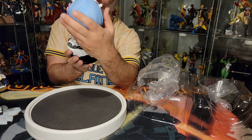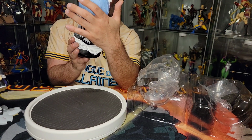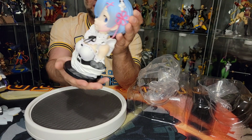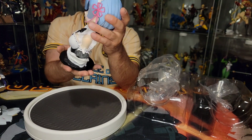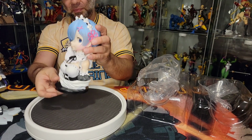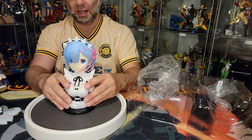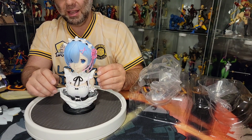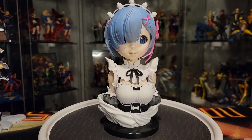So I really like this. I can dig it. And I don't know if it's just the way it looks, but the eyes move when the head moves. So very, very creepy. So that's it. She's just one solid piece. Like I said, she's definitely got some heft to it. And yeah, this is really cool. So I'm going to bring you guys in and let you take a closer look at her right now.